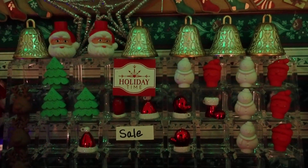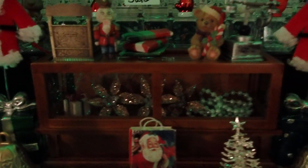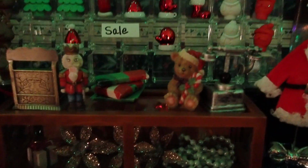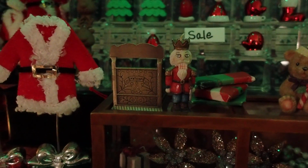I am using a lipstick holder back there to display those items. And here I'm using a cabinet with drawers. It's transparent, looks like glass, but it's plastic. And I bought it in a Dollhouse in New Hampshire. There's a cash register right there in front of you.